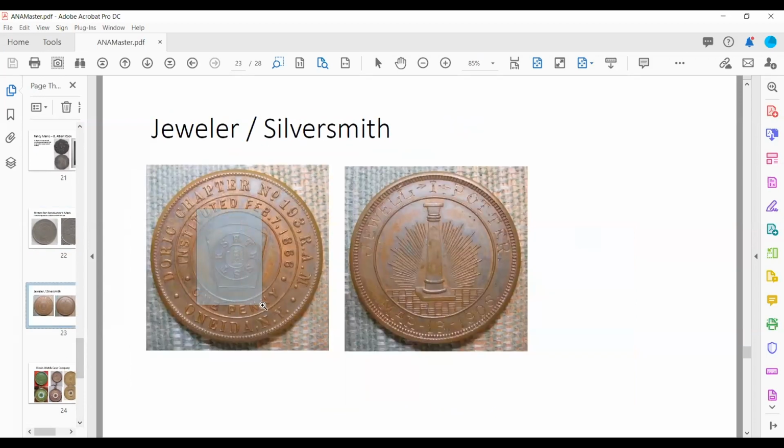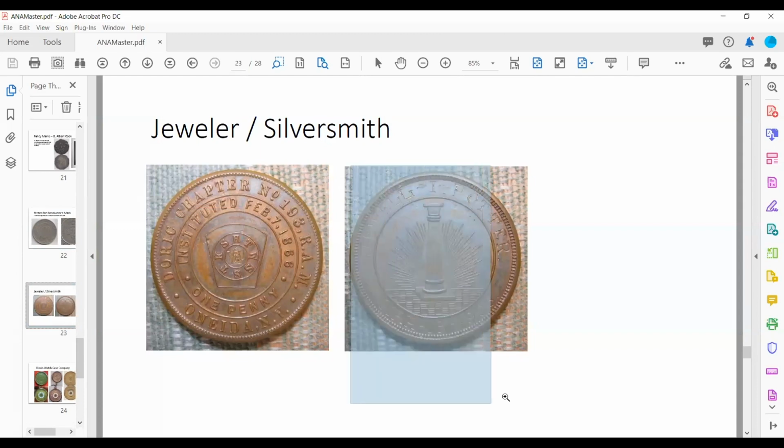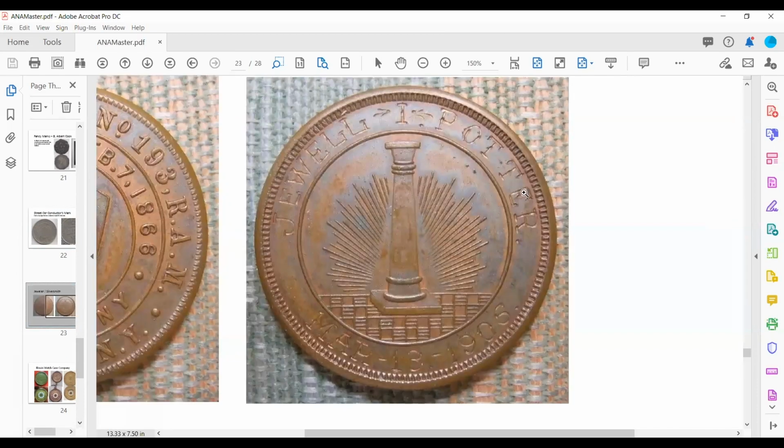This particular one, the Doric chapter, was in Oneida, New York, and Oneida was famous for silverware and pottery. And the mark on this particular gentleman is a teapot. And on the back of his penny, he put his name and the date he became a Royal Arch Mason, 1906. This Doric column is on the penny. He just shaved off the rest of it.